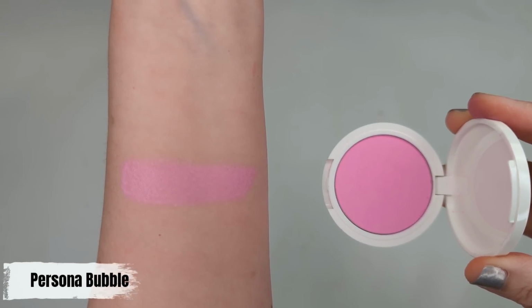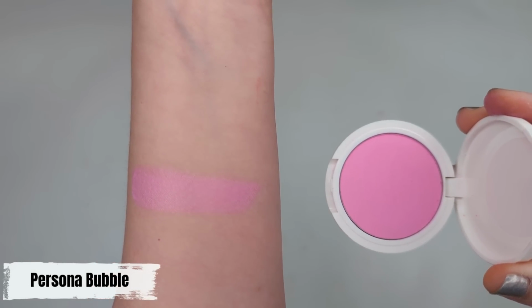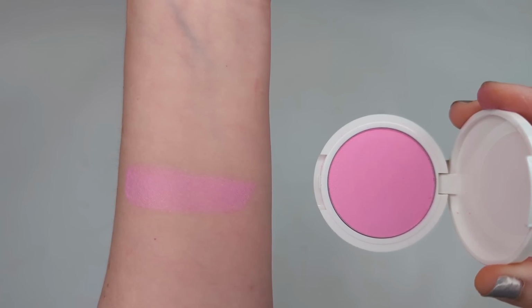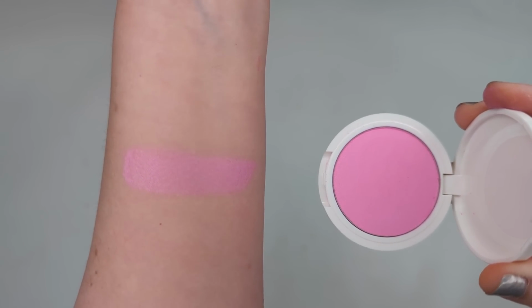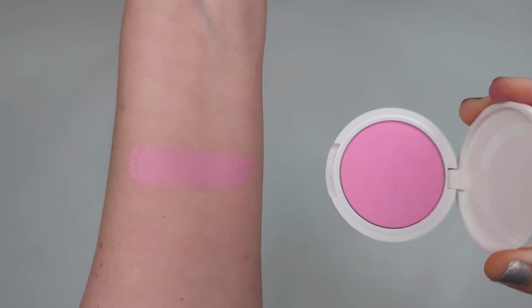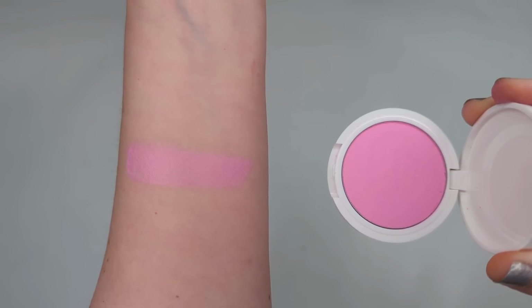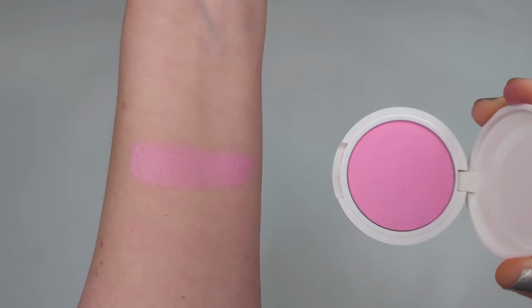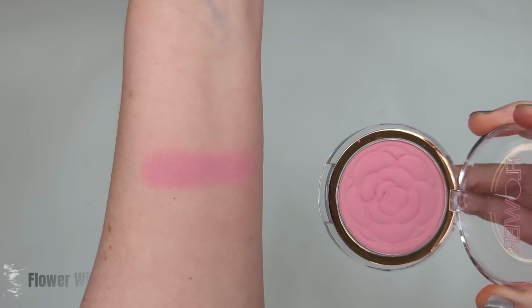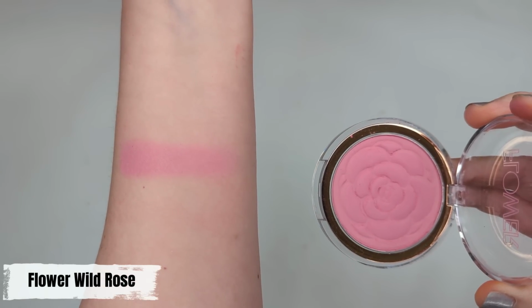The next one I've been reaching for a ton is Persona's Bubble Blush. I love this color. It's just a really super cool tone pink, which I feel like is kind of hard to find. It's a dupe for that bright Dior blush that keeps selling out all the time. Unfortunately, I believe that the Persona blush is also sold out at the moment. So another really good one that I'm actually wearing on my cheeks today is from Flower Beauty. It's their Flower Pots blush in Wild Rose.